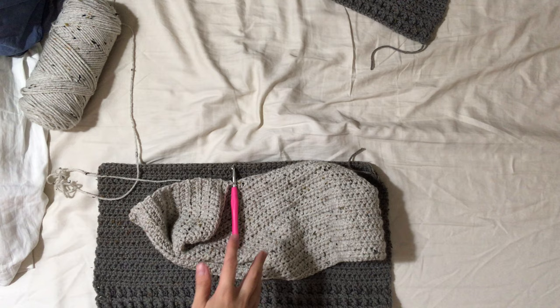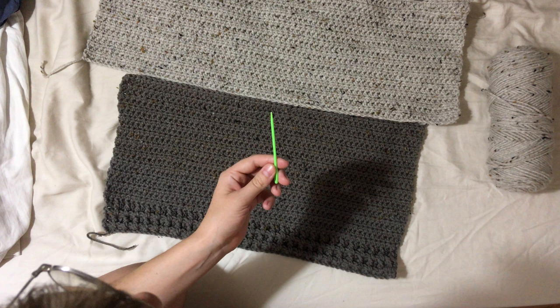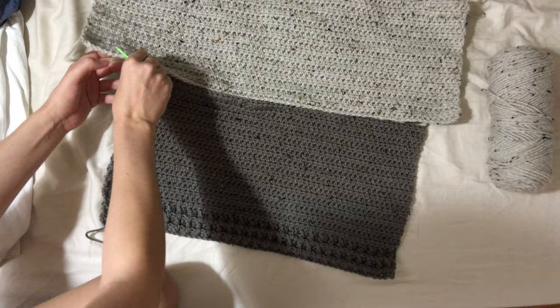Okay, so I'm just gonna finish this off real quick. And I have a darning needle to weave in to attach them. So I'm gonna do it on the back.